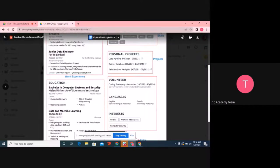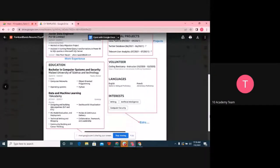Then your education, which is mostly going to be undergraduate degree, then also 10 Academy training should be under education because it's a training. You can also include key courses that you did. Let's just use this person as an example. This person has a bachelor's in computer systems and security. So the key courses were computer networks, operating system, object-oriented programming, Python, then 10 Academy too. Following the track you're pursuing, you can also include the key courses that you want to highlight.